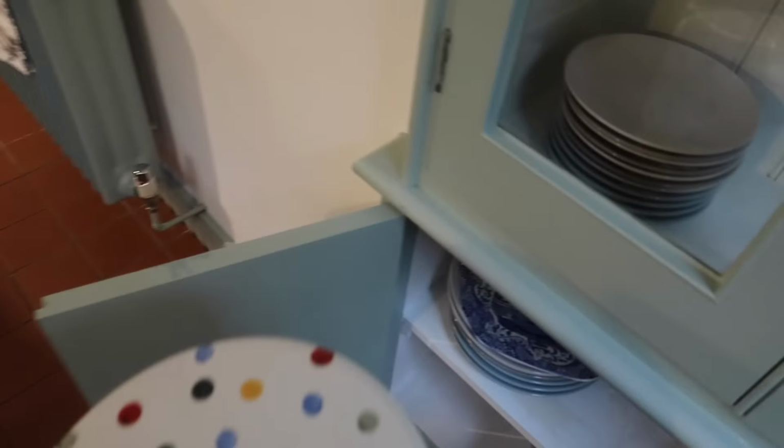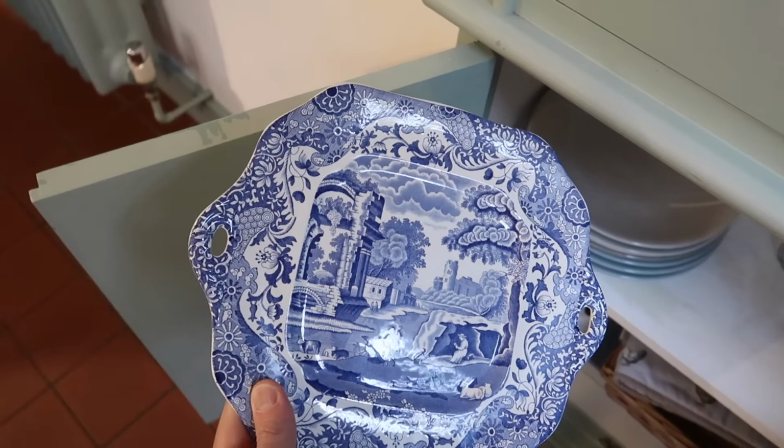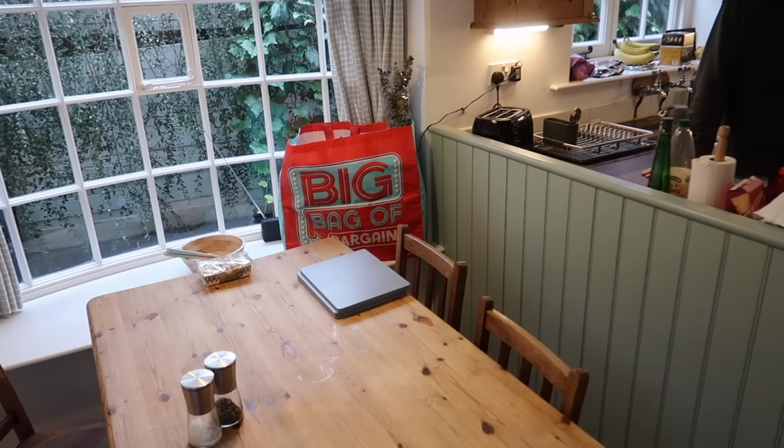But yeah, we liked that. And we also like this plate. This is a Spode plate and we thought that was rather nice. So yeah, but you do have presents. The presents are over there waiting for later. And we'll do that a little bit later on, but yeah, we're gonna go out and have a little mooch.